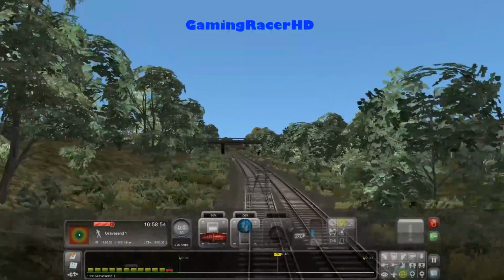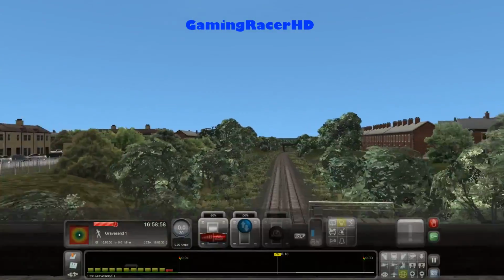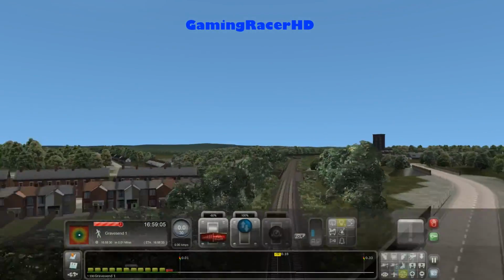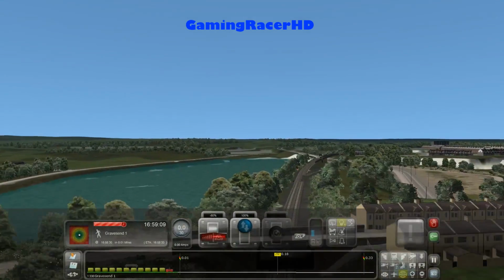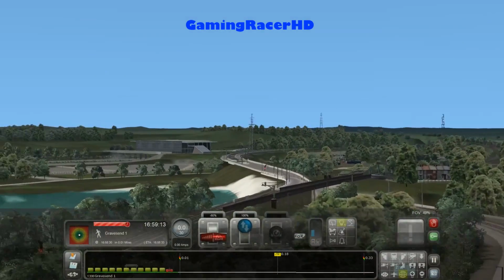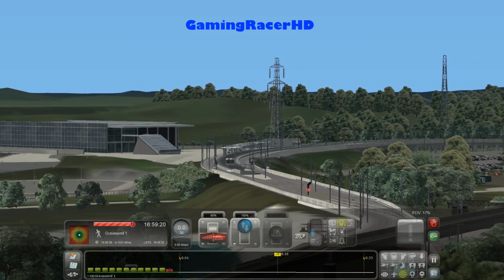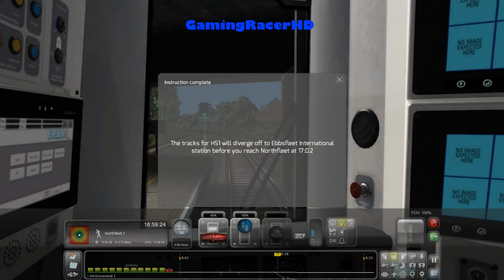So we're going to be going straight and then turning off. Quite a long journey, to be fair. I don't think the camera will let me go any further than this. I think that's, is that a Fleet International station? I think that might be actually. Looks like it. Can't really see with the low textures.